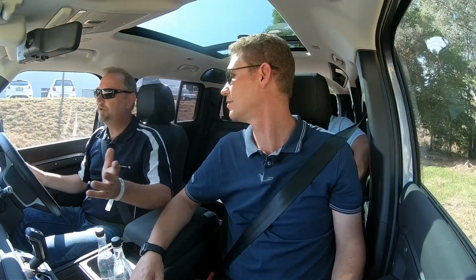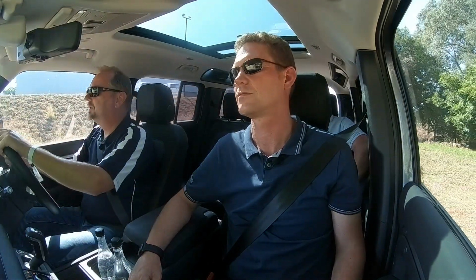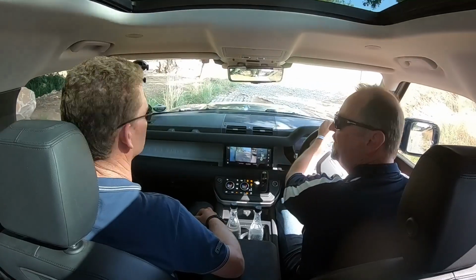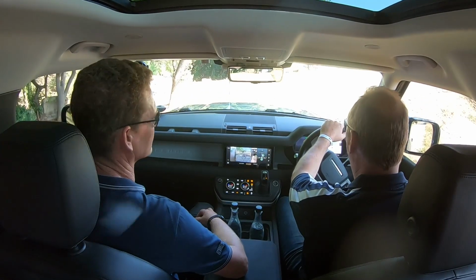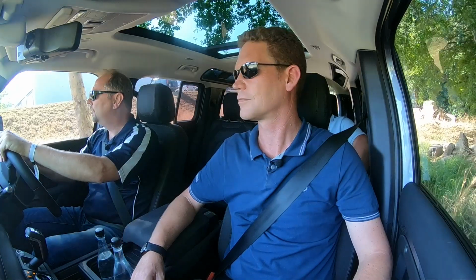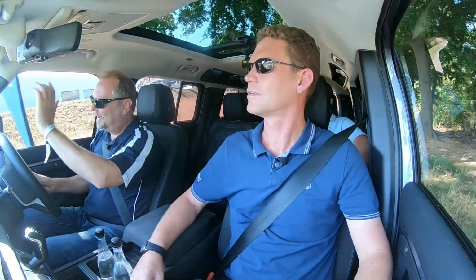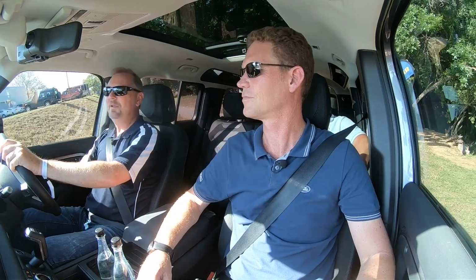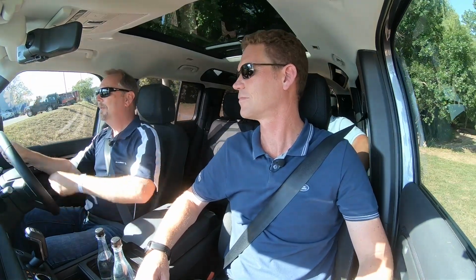Now on our show, if you remember, we said that the old school Defender sort of fans, I suppose, needn't worry because Land Rover reckon that this is their most capable 4x4 yet. I've got to tell you, I don't have any argument against that. It has just been unbelievable, and we can't wait to bring you this.